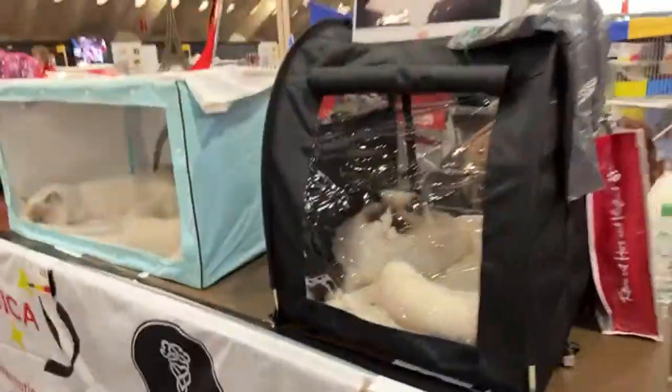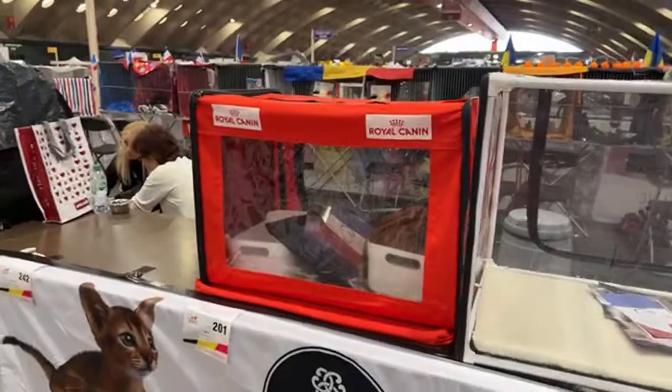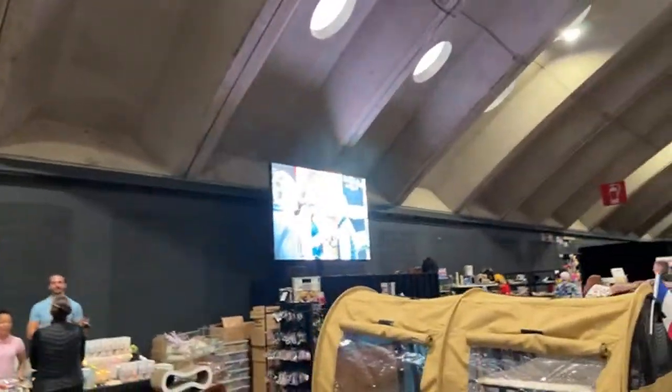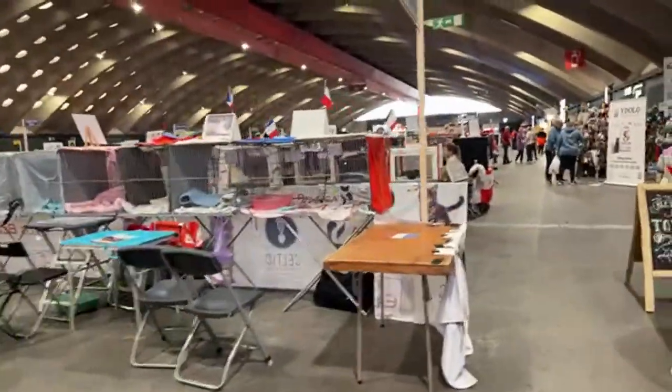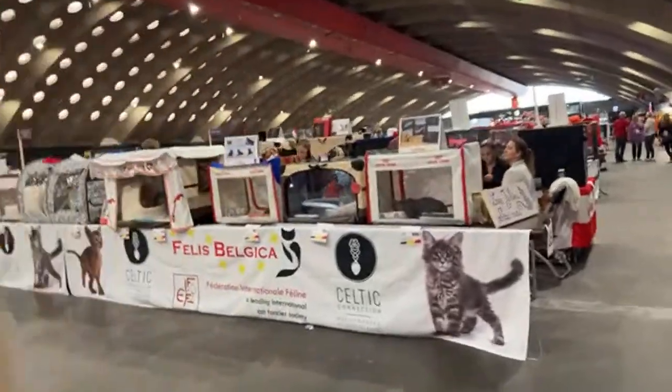He's in a little sturdy. The Royal Canin pop-ups, we've had these. Lots of stands and things, and there's big screens. And then there's the big stage area over there, and lots of big stands. What's happening over here?